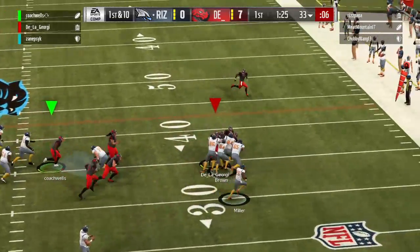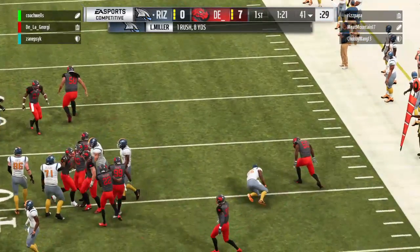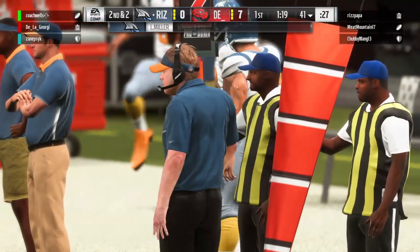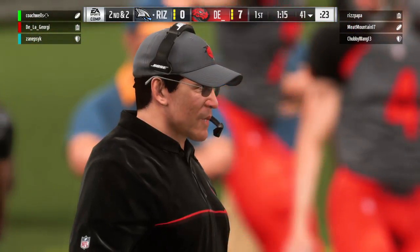Now a first carry for Lamar Miller. And some room to maneuver. And able to use his blockers to get this up over the 40. 8 yards on the pickup, and now they'll have some options on second and short.